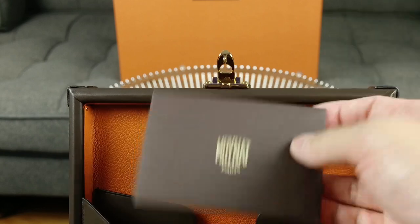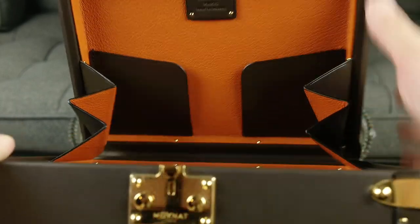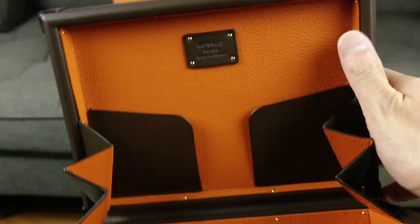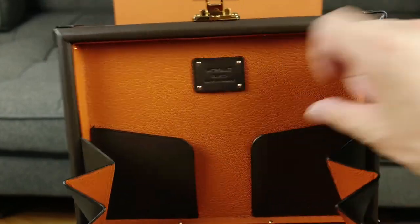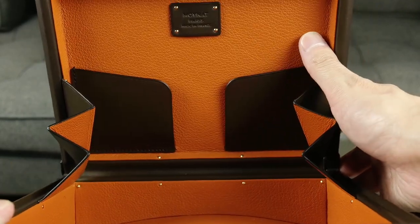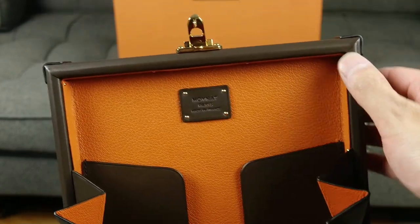So I kind of wish it was a little bit more special, but it's the standard one that they provide with their other items. And there are no zippered compartments or anything. There are just these two flaps. You could put some cards or papers there, but honestly, it's more of a decoration than really practical. But I do like that they include it because I like that contrast, and they're using the same leather as the outside, which is a really high quality leather.